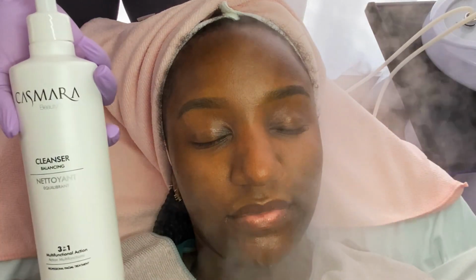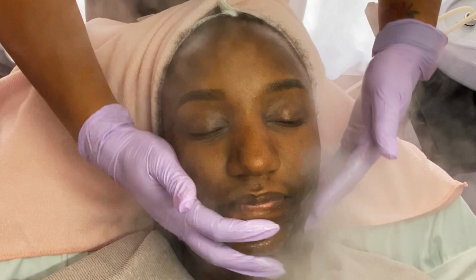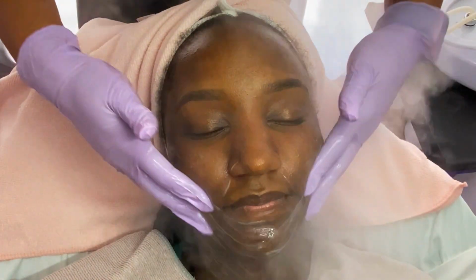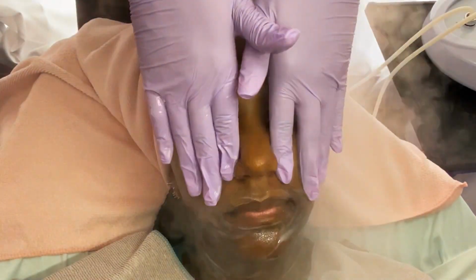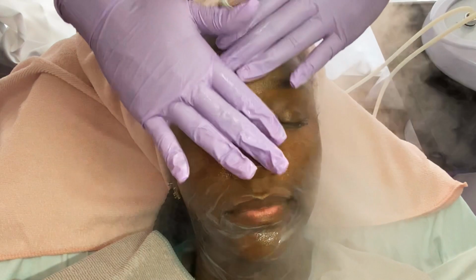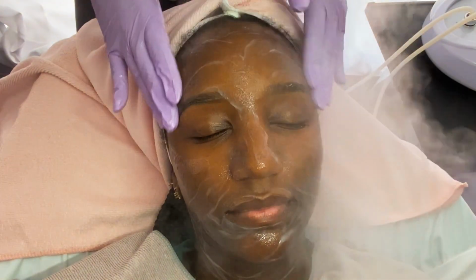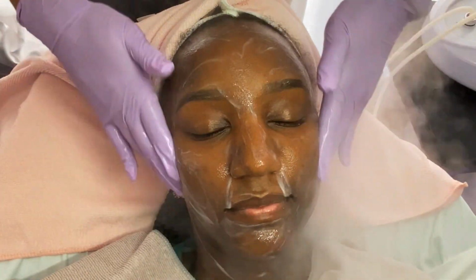I'm gonna start off by using the Cosmera cleanser. This is a 3-in-1 cleanser. It is going to help remove any makeup. She doesn't have any on, but just stating, this is gonna help also to really hydrate the skin. It is a very, very gentle moisturizing and get in there cleanser, if y'all know what I mean. It is very gentle on the skin, but yeah, it gets the job done.